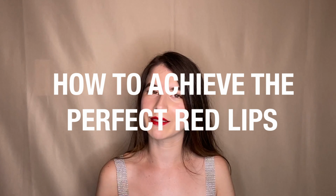Today I have for you how to achieve the perfect red lip. Sounds kind of impossible, doesn't it? You know how they always tell you, oh yes, a bright red for light skin tones, an orangish red for medium skin tones, a dark red for dark skin tones. But no, my friends, I have for you the one and only red lipstick that looks good on every single skin tone. Want to find out which one it is? Don't miss this video and let's get ready together.